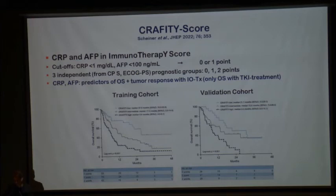So we could develop this simple score, where you would get 0 or 1 point depending on CRP and AFP, which would give you three independent groups, because patients would have either 0, 1, or 2 points. Those were independent of Child-Pugh score and ECOG performance status and would predict the outcome, the overall survival. But more importantly, it would also predict the response to tyrosine kinase inhibitors. And I think the really interesting thing is that for tyrosine kinase inhibitor treatment, it would also predict overall survival, but it would not predict response.